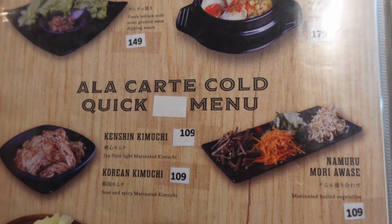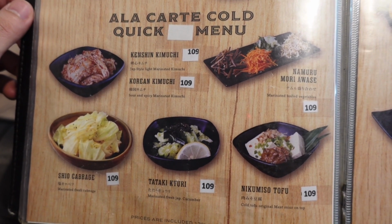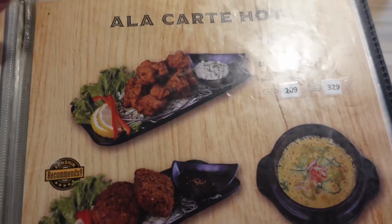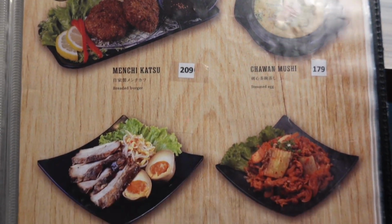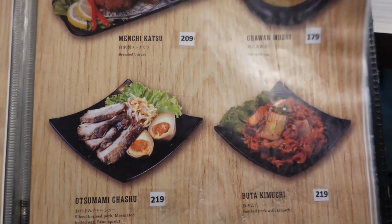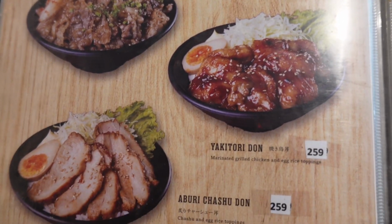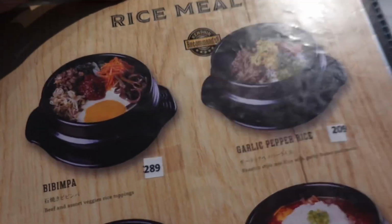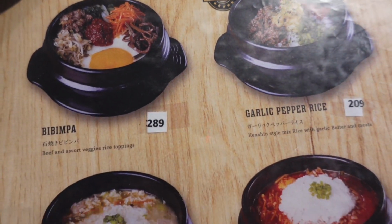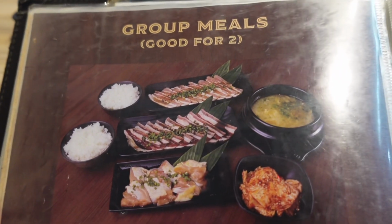And also a la carte, yung mga quick menus nila na malamig, if you cold, mga cabbage, they have Kenshin kimchi, and then ito naman si a la carte hot nila. So they have chicken karaage, chawan mushi, menchikatsu, otsumami chashu, many more, and they have YAKINIKU doon. Then yung mga rice toppings nila, yakitori doon, katsu curry, beef curry rice, and more rice meals, they have bibimbap. They also have mga kalbi kupa, tamago kupa, they have plain rice, and ito naman yung mga group meals nila.